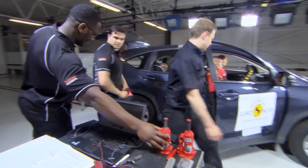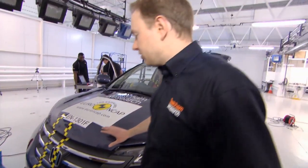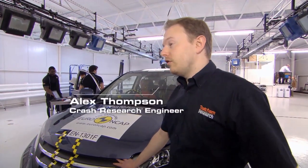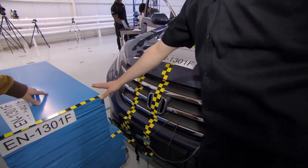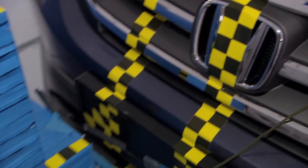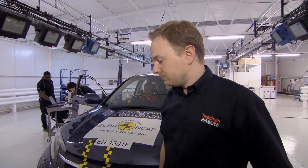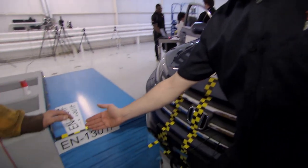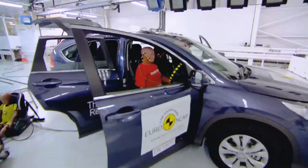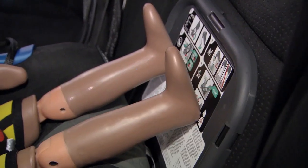Alex Thompson and his team have spent a week preparing the car. It's a 60-40 offset front impact at 40 miles an hour. So 40% of the front of the car is actually hitting the deformable barrier. This represents the front of another car. It's made from an aluminium honeycomb, so it's got a certain amount of crush strength in one direction. The front impact test uses four crash test dummies, two adults, two children.